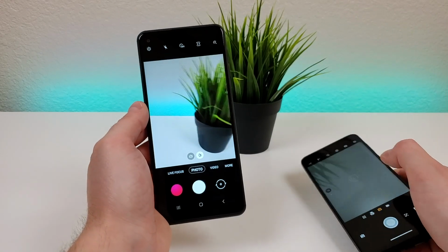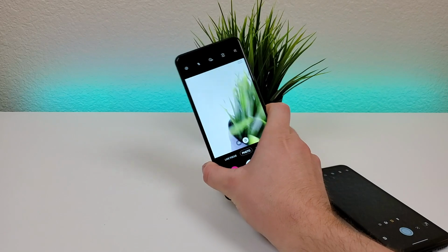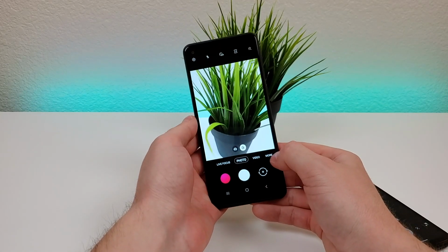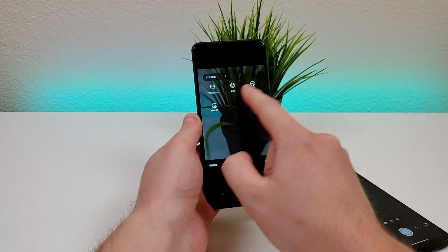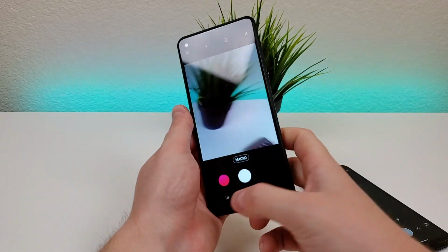And with the A21, we do have the macro camera, but when you get close up to the object, it doesn't give you an alert or recommendation to use the macro camera. Instead, you do have to manually go over to the More tab and then choose the macro camera. And then from there, you can take your macro photos.